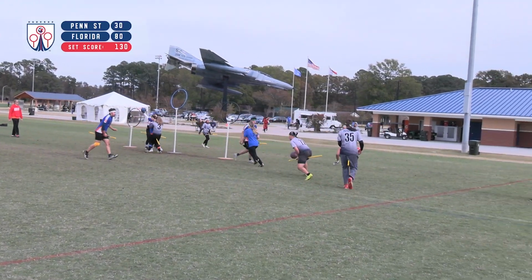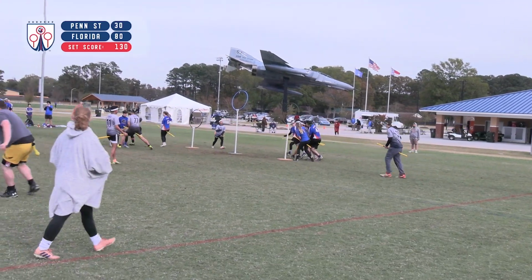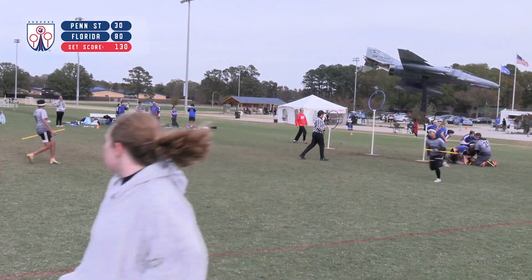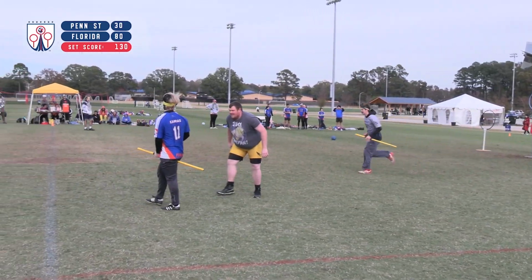Looking to loop back around, almost even with the hoops. Pass over to Lenhart. Lenhart looks for a shot. Lenhart gets stuffed at the goal, ball all clogged up. Karras and Morrow both fighting for the snitch. There's a little bit of a pile up going on behind the hoops. Florida beaters look like they're cleaning it up. Karras is blocking very well for the flag runner.